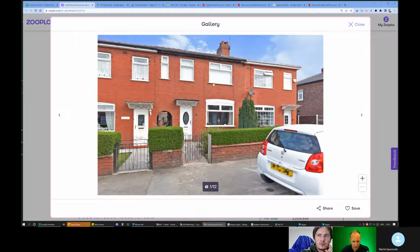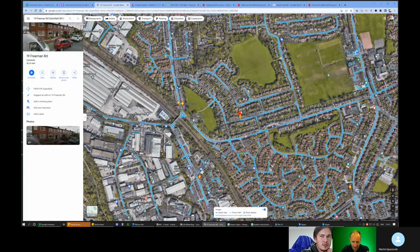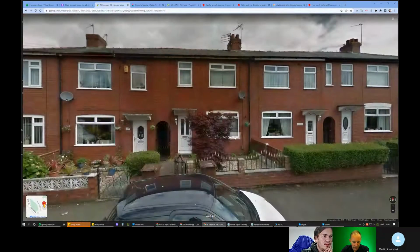Now, the first thing to say about this property is that it looks like it's a cavity wall, and I can tell by the way the bricks are lined up laterally, and it seems to have quite good bricks as well. Let's have a look from the Google satellite map view of the street view, because this way you can see quite a lot of detail.